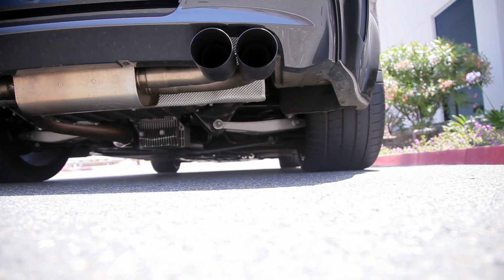Now, the Dinan version has 2 bigger turbos. They've also swapped in an air-to-air intercooler. They've got the carbon intake. They've got the stainless exhaust. On top of that, you've added in these big, beefy wheels that you've got at all 4 corners, wrapped in Pilot Sport rubber, which is very sticky rubber.